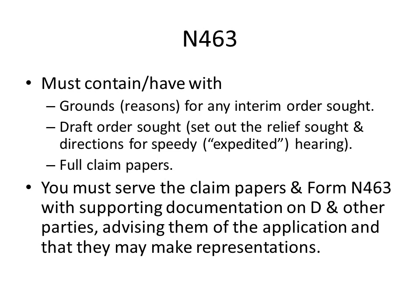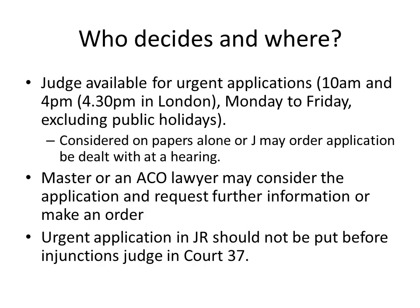You need to serve the claim papers and the form N463 and the supporting documentation on the defendant and any interested parties, and you must advise them of the application and the fact that they may make representations so that they are enabled to make those representations.